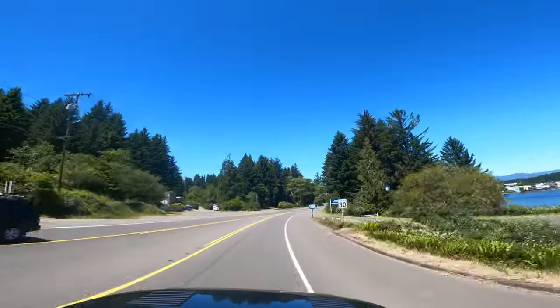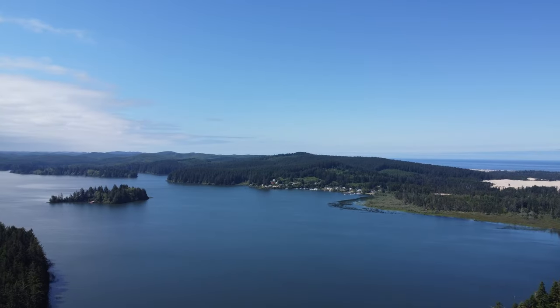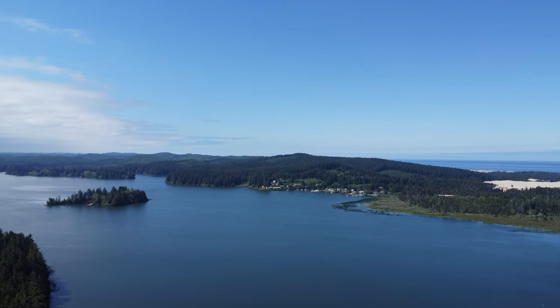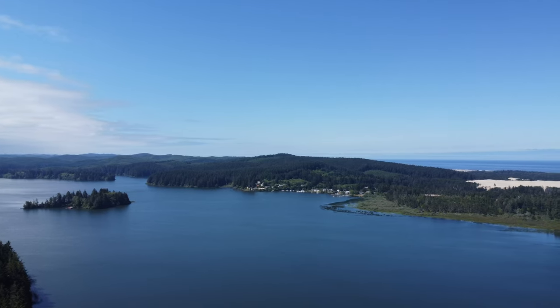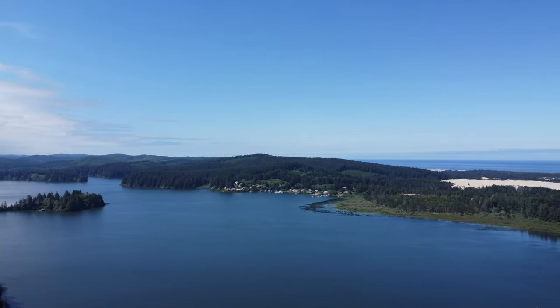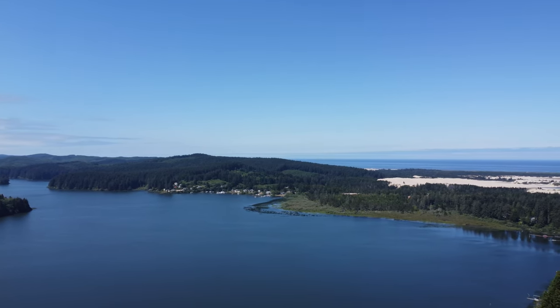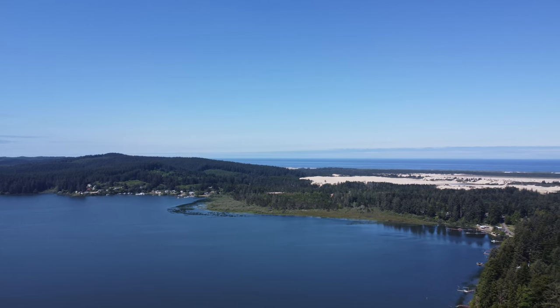And before we get into town here, I'm going to take you over to Siltcoos Lake. Siltcoos Lake, I believe, is the largest lake along the Oregon coast, probably by quite a big margin. As you can see, it's massive. Probably the next largest lake is going to be Devil's Lake up in Lincoln City. So you've got some homes around the lake.